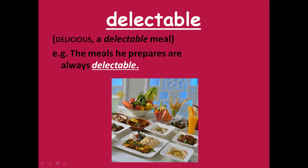So you can also use this word to compliment your mother or your cook. Start complimenting your relatives or your family members who cook for you, because it is a good habit, and if you use these words, they will be impressed and you will sound smart in front of them.